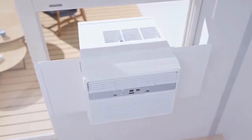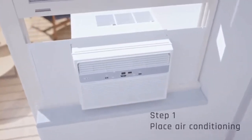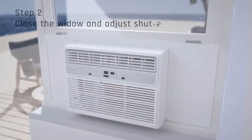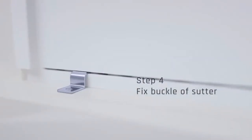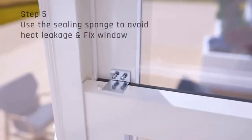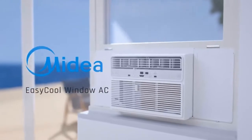With a noise level of 51.3 decibels on the low setting, this window AC is still quiet enough for people who can tolerate a little white noise while they sleep. The unit is also pretty easy to install because it comes with adjustable side panels so you can fit it to the width of your window. Its low cost and easy installation make it an ideal choice for a first apartment or temporary living space.